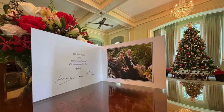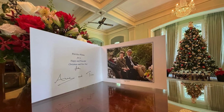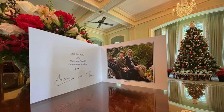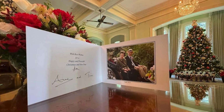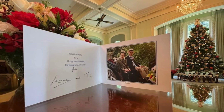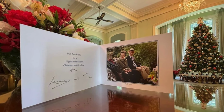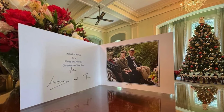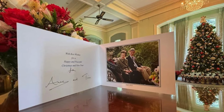Of course, we have Princess Anne and her husband, Sir Tim Lawrence. Now, this photograph was taken also earlier this year when they were visiting Gatcombe Park as part of the 80th anniversary celebrations in May. Absolutely beautiful photograph. Inside the card, it says, with best wishes for a happy and peaceful Christmas and New Year.